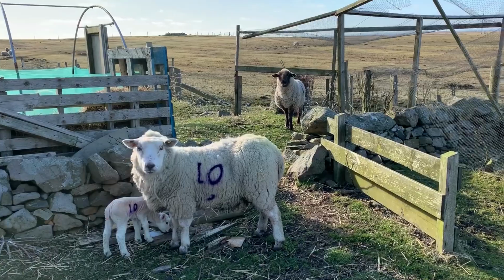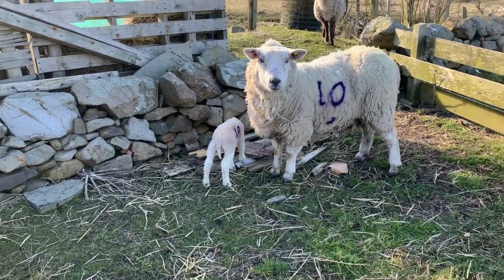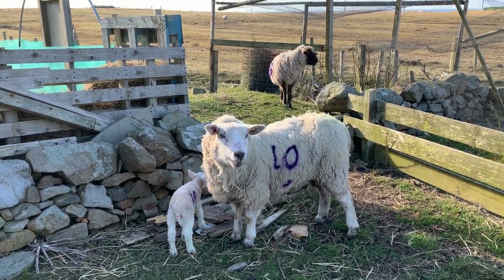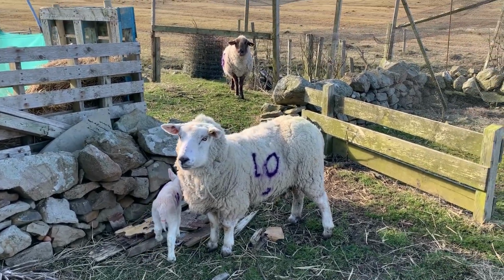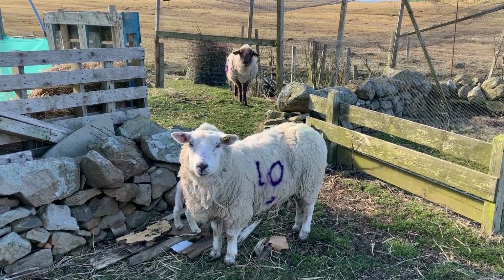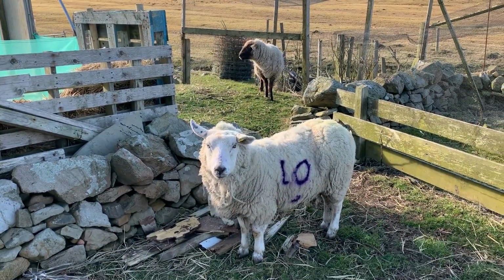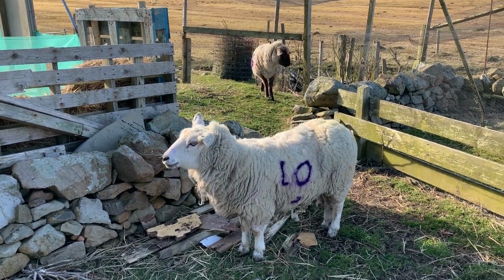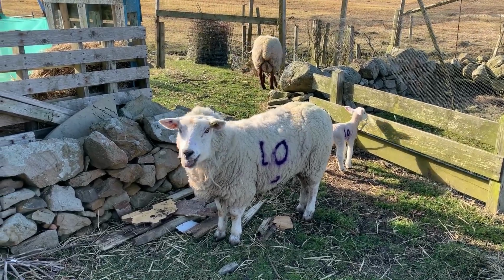There we go, so we've got Granny in the background, daughter and grandson, 3 generations. Patchwork in the back, she's actually a pure Suffolk. She came to me in 2016 as an orphan lamb from one of my neighbours, so she was hand reared, and then Marigold's her daughter from 2 years ago.